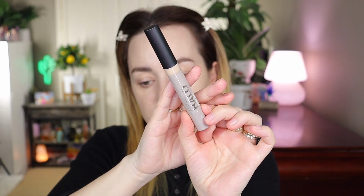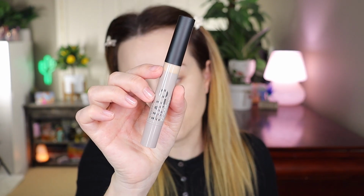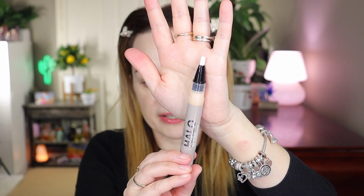Isn't it pretty? So again, this was from Shoppers Drug Mart. I purchased it. Let me tell you how much this was. So this concealer was $38. It comes with a brush applicator. I don't know if you guys are a fan of this, but then you twist it. So it's a Healthy Glow 4-in-1 Perfecting Pen.